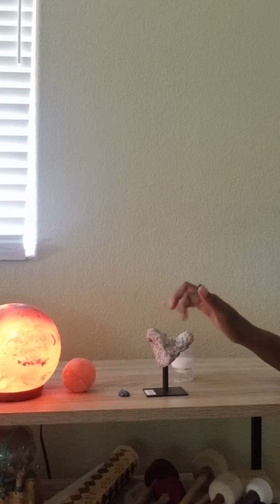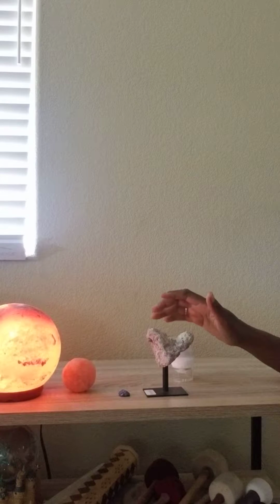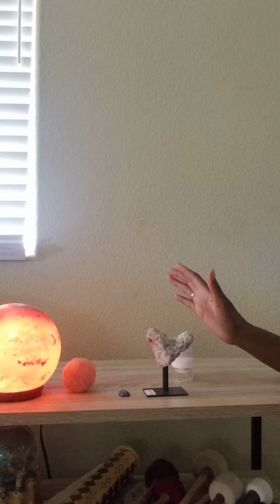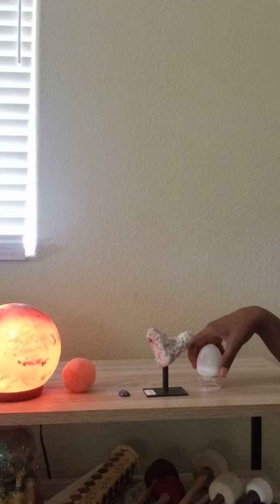Okay. So this is a find that I wasn't going to buy. Like I had no idea I was going to buy it. And if you can look at it right now and kind of guess why it called out to me. It's shaped like a heart. So I have this one first, but I really wanted to talk about this.